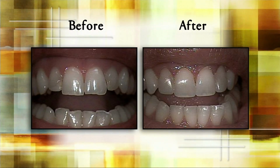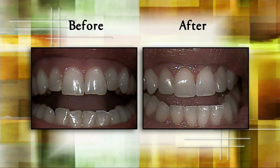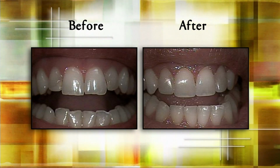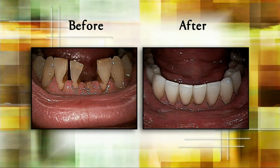And the upper teeth that were now out of alignment, she was catching a lot of debris between teeth. So we used some bonding to not only lengthen, but to close spaces. And she said, oh my gosh, it was like instant orthodontics. We did that in about 2 hours. And then here's a much more severe case.